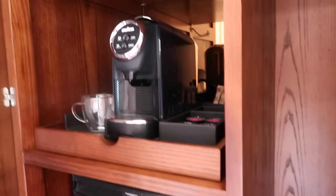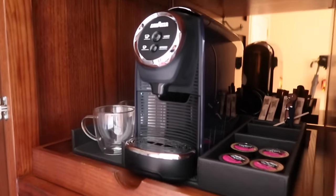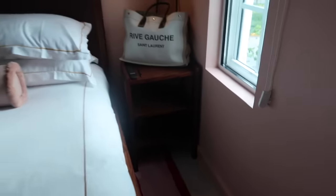They do have a huge armoire, and in it, it's ample closet space with hangers. There's a few drawers. There is a mini fridge. There's also a safe and a coffee maker. Thank goodness, because y'all know how I feel about coffee. Like, I have to have a coffee maker.